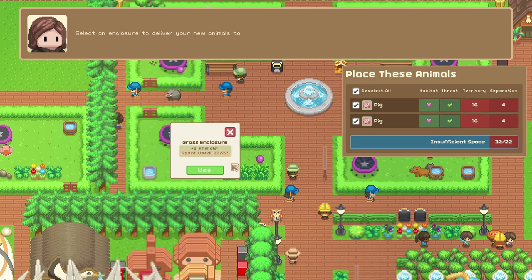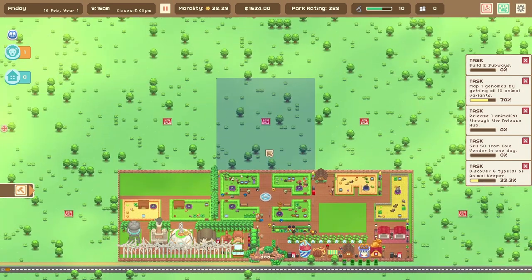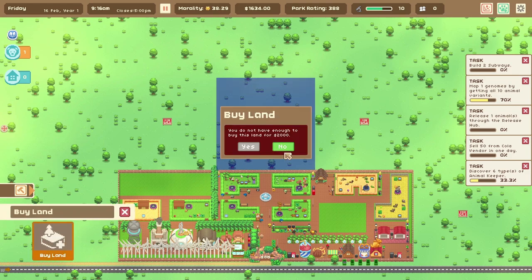The only thing is, that is going to be very, very squishy in there. They are going to be very pushed for space. Okay, they can go in there for now. I think, though, what we need to do is buy this plot of land. How expensive is that? That's $2,000.